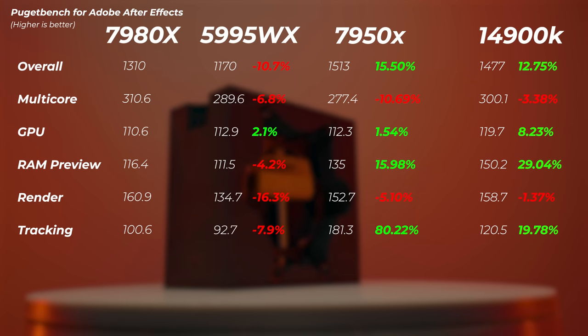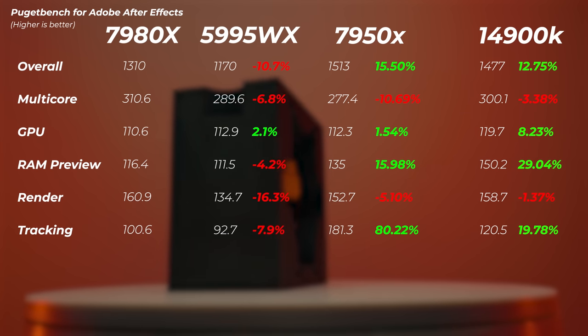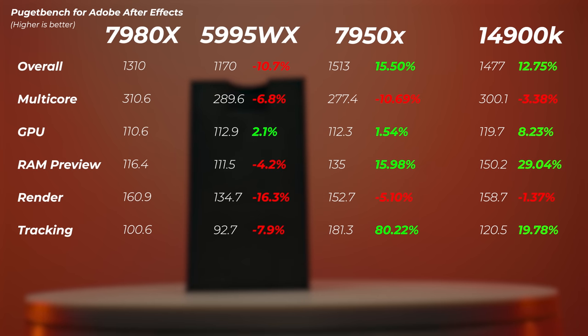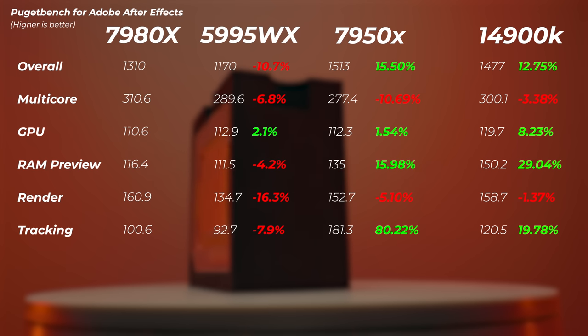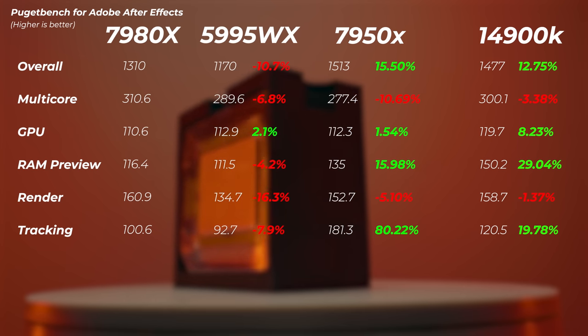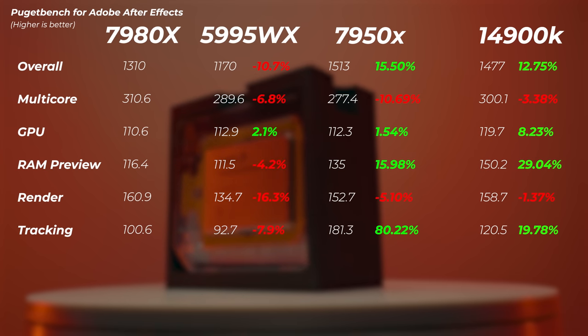The multi-core score in terms of rendering is about 10% slower, but interestingly, I would have expected the 64 core to be more than 10% faster than the 7950X. Interestingly, the tracking score is about 80% faster on the 7950X. And so is the RAM preview. Even though we're running more RAM, more channels, faster RAM, the 7950X seems to be faster. Just shows that even After Effects doesn't quite know what to do with the 64 cores.